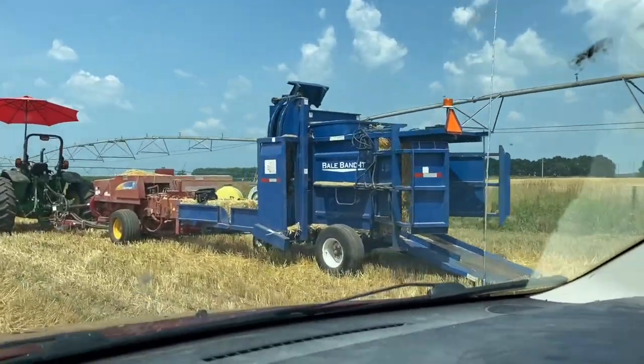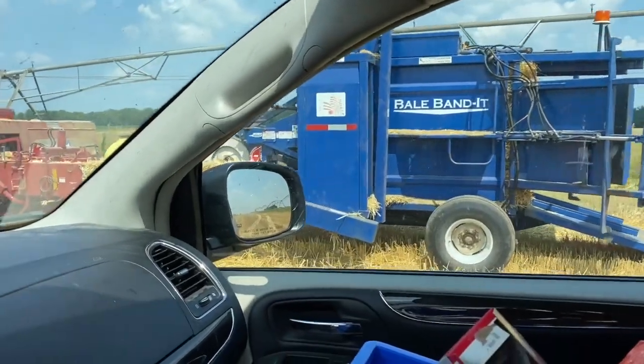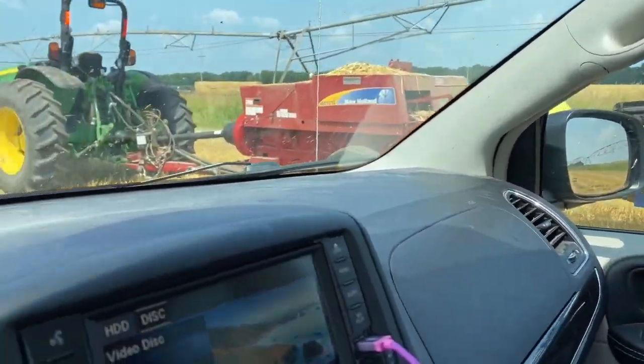You can tell, sure sign, by the tool bag on top of the hay. The Bale Bandit takes 21 small straw bales and straps it together so that then you can pick up that particular bundle and throw it on the back of a trailer.